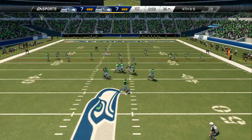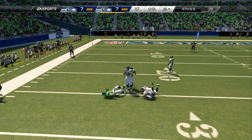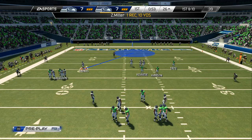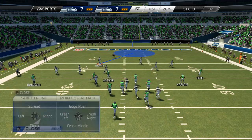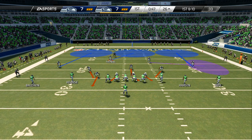Wilson's going to take it from the gun. Throwing now to his left. Tackles made. Well, it's always about risk and reward. It is a risk to go for it on fourth down. When you pick it up, you feel like a genius, don't you?